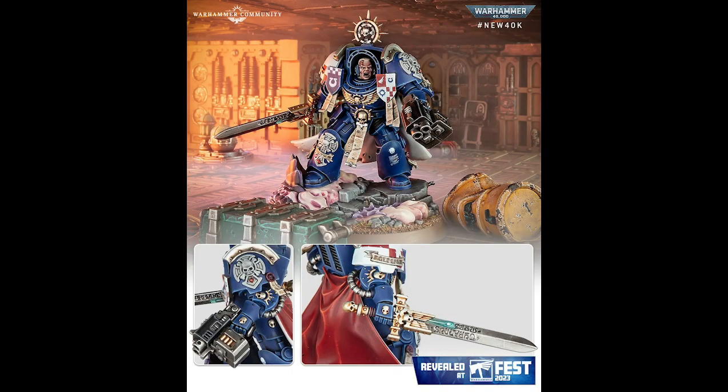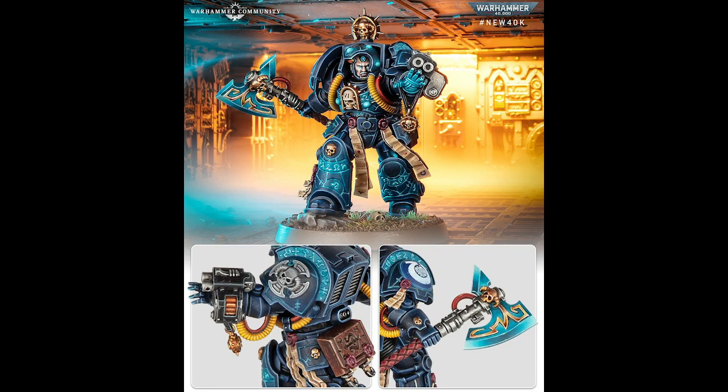Obviously, all these models coming out are going to be monopose and push fit, but I don't really mind that because they do have a good presence to them. This one is no different. It's a very good commanding presence with him shouting at something or someone. The Librarian we have seen before, and it's a good model.